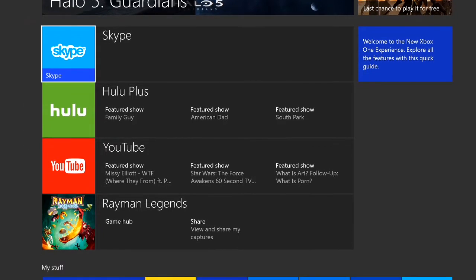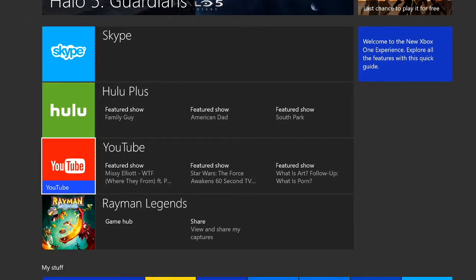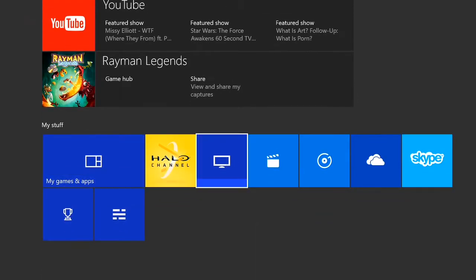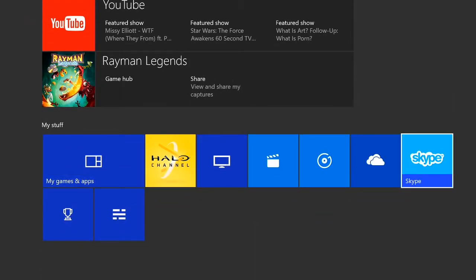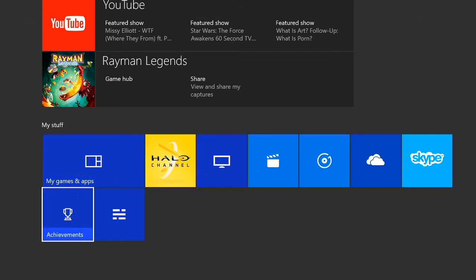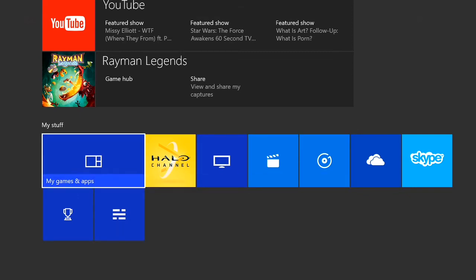Now, I will say that the new update does do what they did say. It's a lot faster to scroll through these menus to get what you want and to load stuff up. The original Xbox One UI was based around Kinect. You were supposed to use gestures. You were supposed to use voice activation.